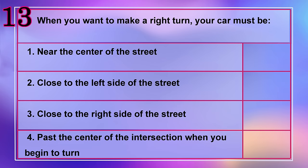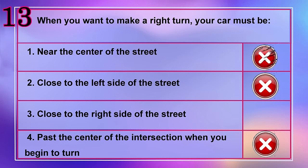Question number 13. When you want to make a right turn, your car must be 1. Near the center of the street. 2. Close to the left side of the street. 3. Close to the right side of the street. 4. Past the center of the intersection when you begin to turn. Correct answer is 3. Close to the right side of the street.